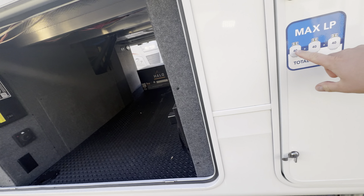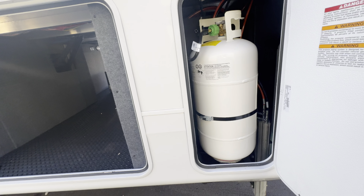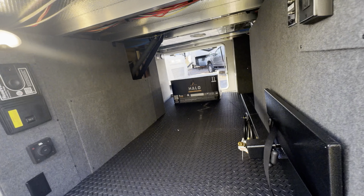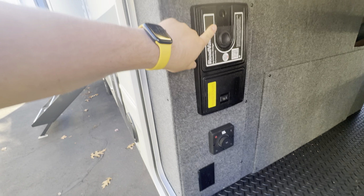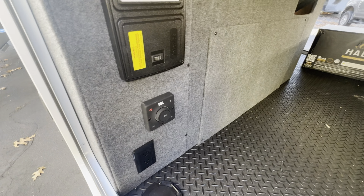Coming around this way, as you can see, you've got 120 pounds of propane on here. So you get three 40-pound bottles, one on this side, two on the other. And that's industry leading. This one's got the griddle option on it. So this is gonna click it over off the back, then you have that Halo griddle in here. Part of your central vac system. And then this will control your outside speakers, outlets in here.